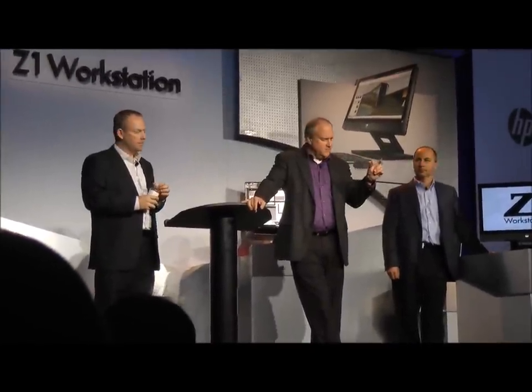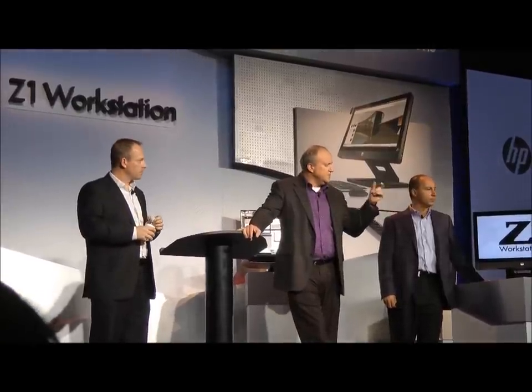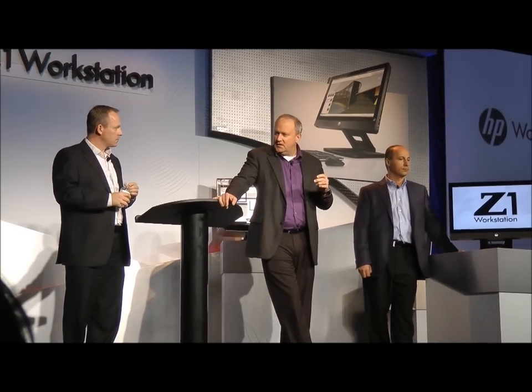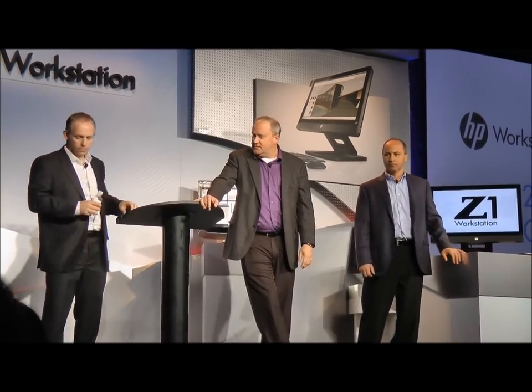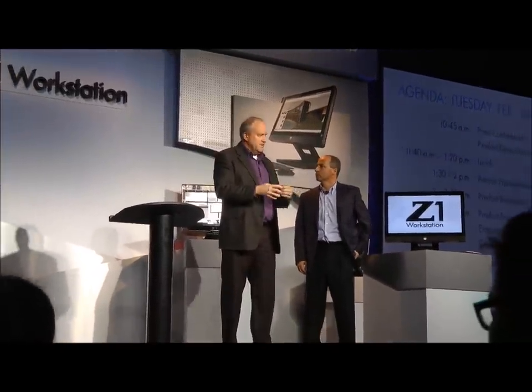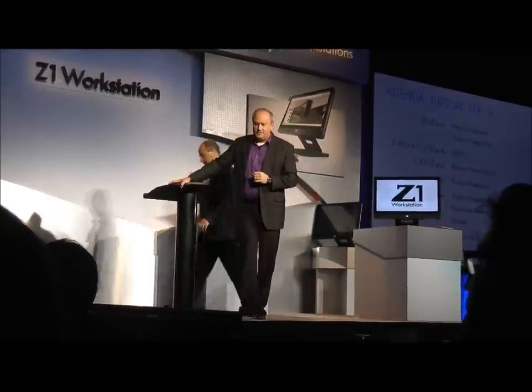You do have a USB key branded with Z1. All this information is on there, including all the videos, the tech data sheets, everything that you wanted to know about the product. If we can bring up the agenda slide again, we're going to have more time for Q&A after the breakout sessions and the experience zones, so no problem answering the questions.